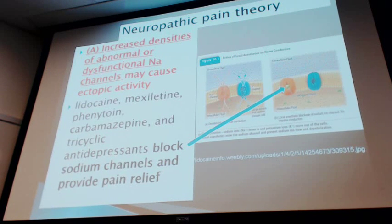A lot of these medications are actually antidepressants. So when you have a patient on an antidepressant, they may be using that antidepressant to control chronic nerve pain, like diabetic neuropathy, or they may be using it to help alleviate depression.